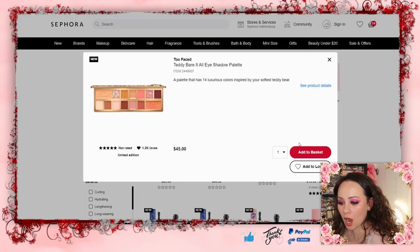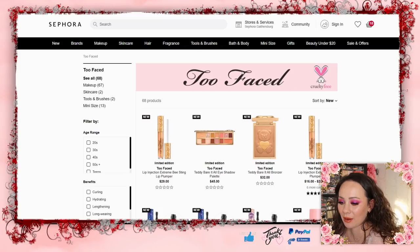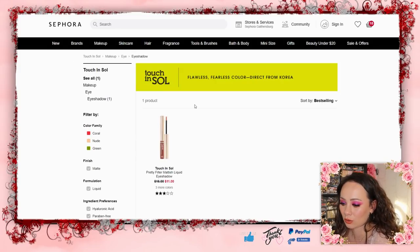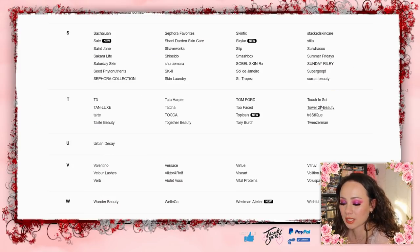Are we back? Yay! I've been wanting this. Okay, I want to get that. The other stuff in the collection is a big fat no from me, but that wasn't available the other day, so I'm excited about that. Touch and Soul. They're getting rid of Touch and Soul, it looks like. That's sad. I loved a lot of products from Touch and Soul.